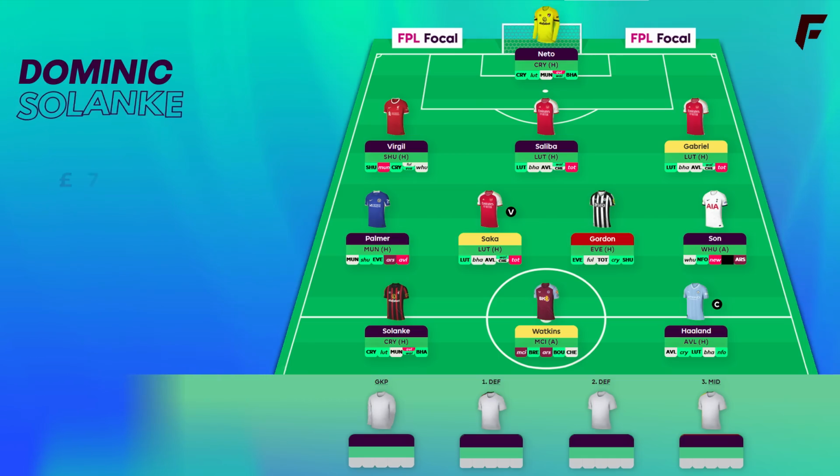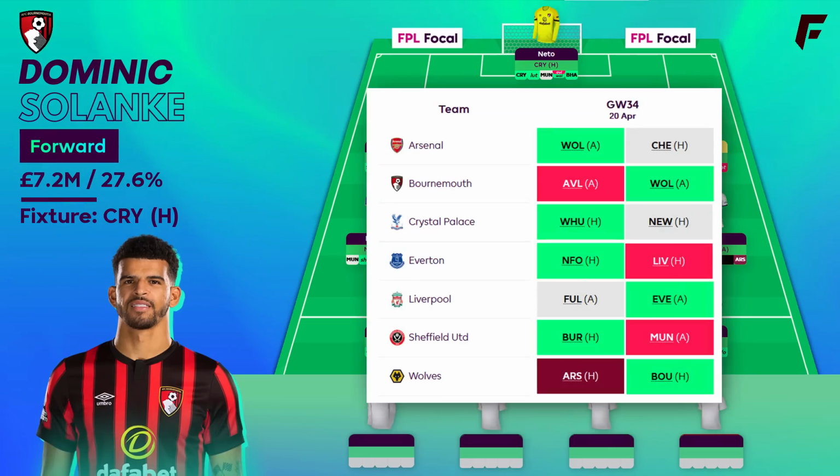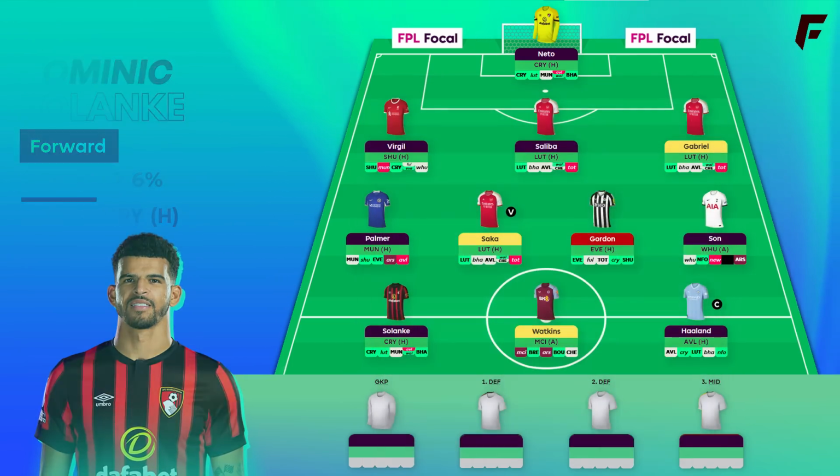Solanke faces an improving Palace side, another home fixture. He's been an absolute bargain this season himself, 145 points, which is only 11 less than Haaland and half the price. He's registered 15.16 expected goals over the season, which only Haaland can beat. Looking at Gameweek 34, if you haven't got Solanke, he's definitely someone to build towards, and Darwin's the other one I'd like to own, but it would mean sacrificing Haaland.